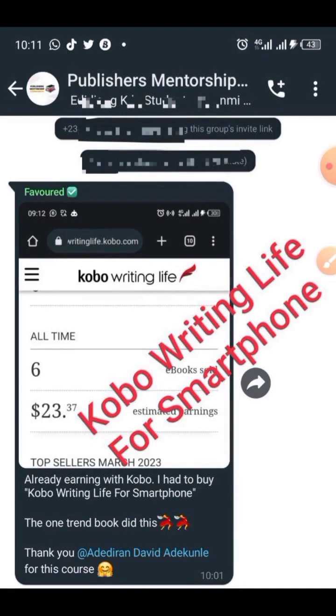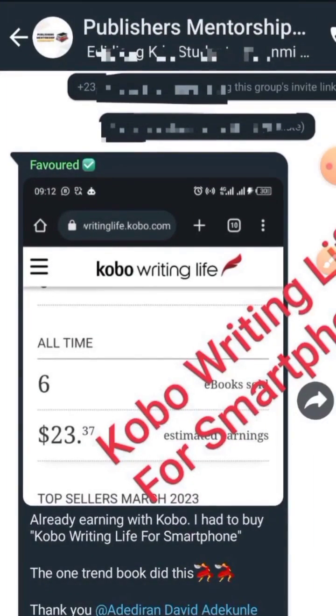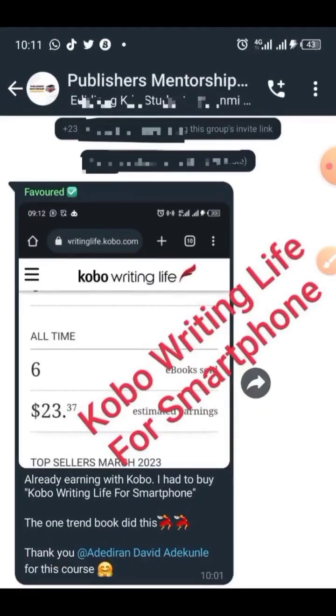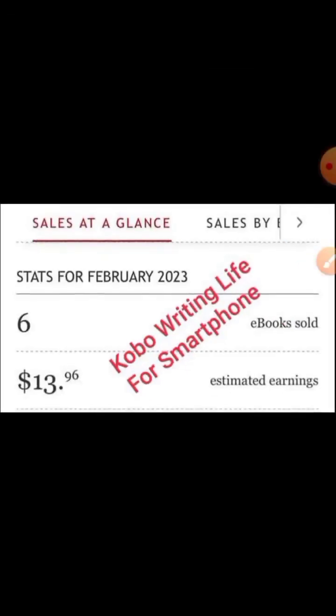Now in my community, this is actually my student that made that particular $23 in just a few days of the month of March, and we are currently in the month of March. He actually said that he's already making money with Kobo. He had to buy Kobo Writing Life for a smartphone. The one train that he did made him that money. He was thanking me, thank you for this course and the rest of them. So this is telling you that you can make a lot of money from Kobo Writing Life, even as a beginner. Here's another student that made about $13.